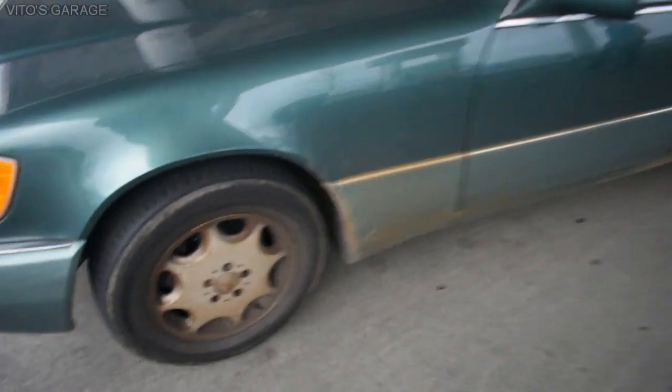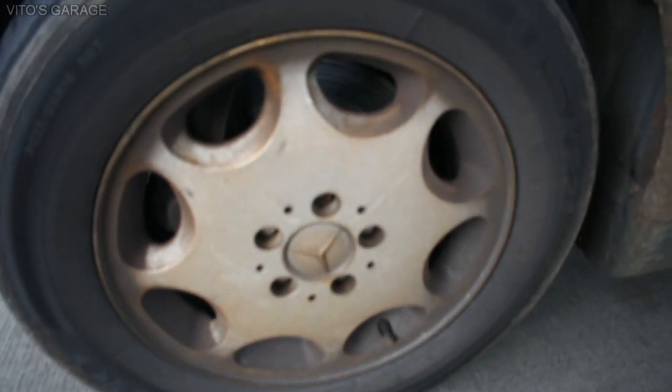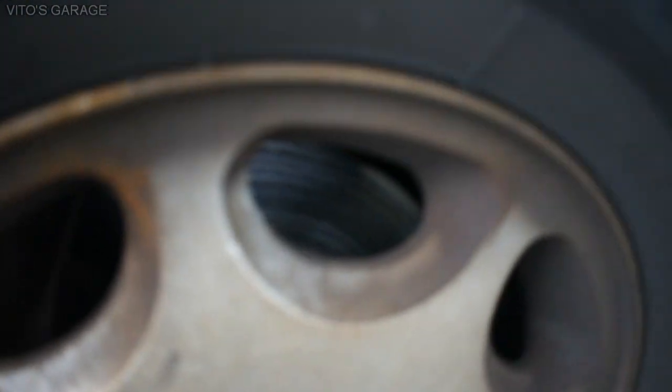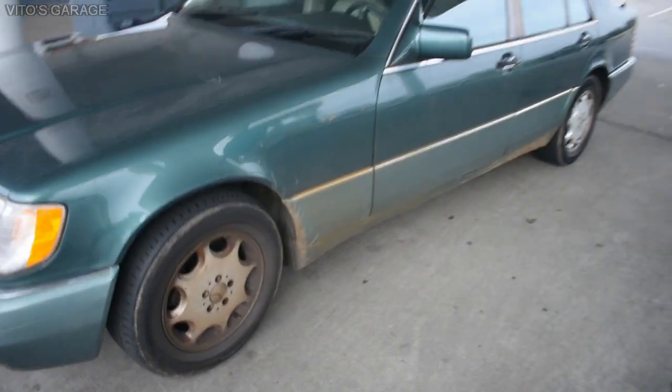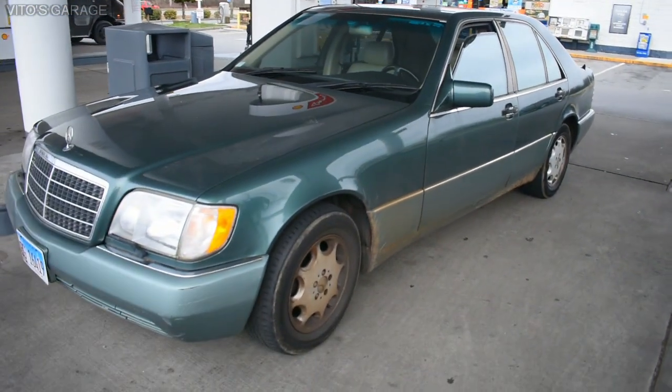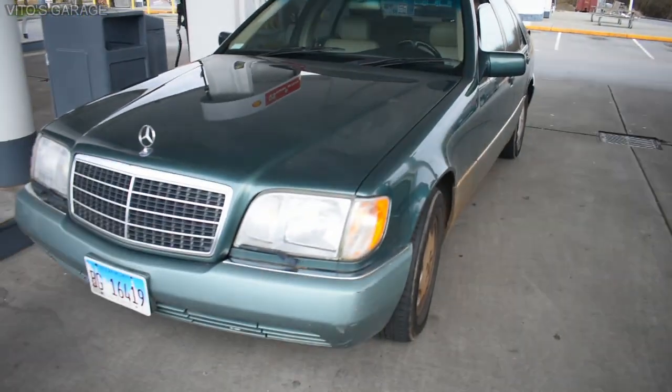Alright guys, I just stopped at the gas station here. You can see from the wheels how bad these brakes actually are. So we have about 20 more miles left to go and we'll be home. Other than that, she's doing fine.